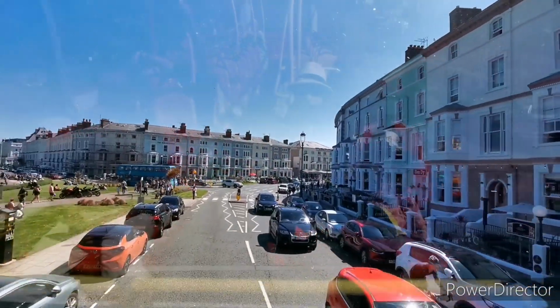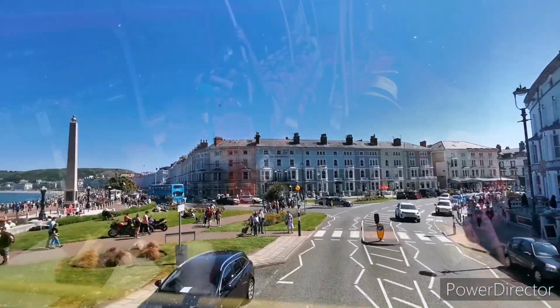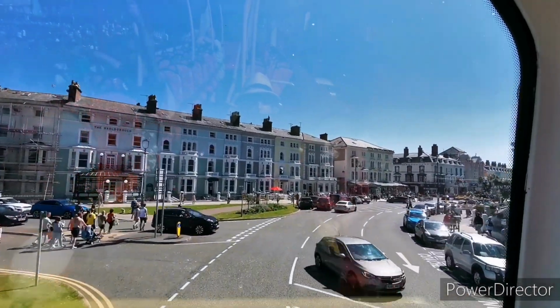Column with a gold sphere at the top. And as we approach it, you'll see that the top actually depicts a landmark with flames sprouting from its top. This is the town's cenotaph, or war memorial.